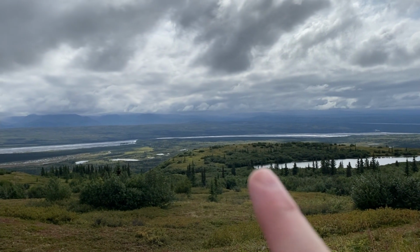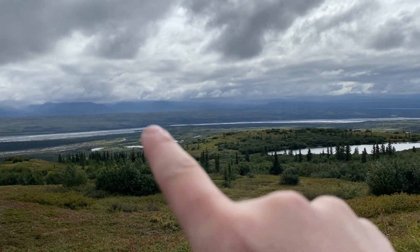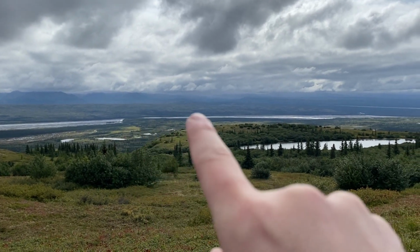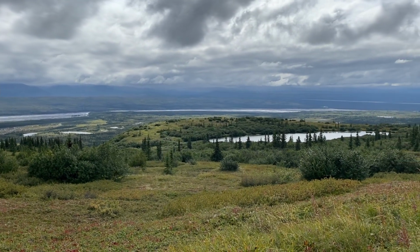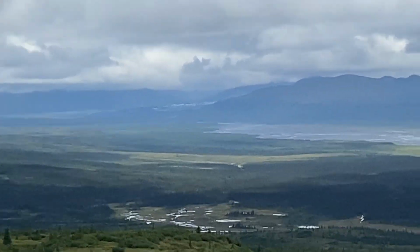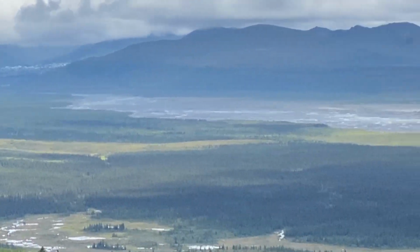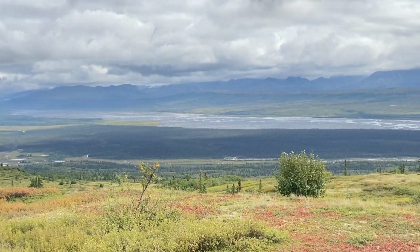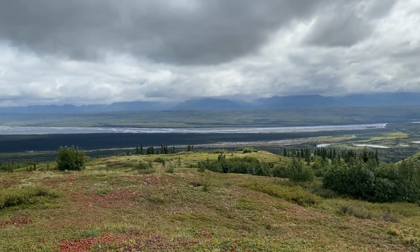Somewhere over, so there's that little jut out in the river there. So that's the McKinley River. There's that little land jut, and a little bit to the right, somewhere back there behind the clouds, is where Denali is. But it's not quite clear enough to see it. And then over here, this direction, if we zoom in real far, that white right there is glacier. It's a big glacier, and it's what feeds the McKinley River, which is why the McKinley River is so high right now and why we're not on that side of the river, because it is impassable right now.